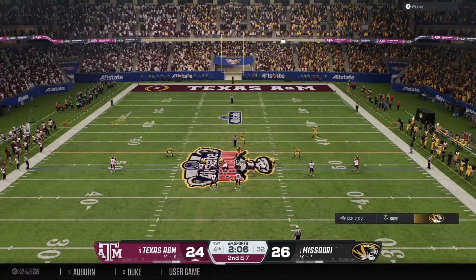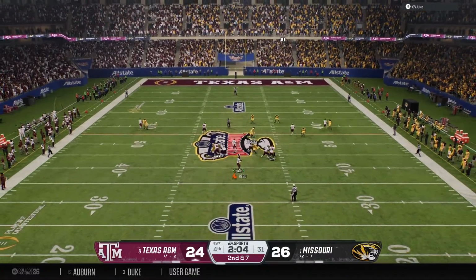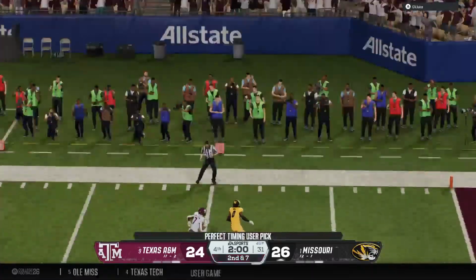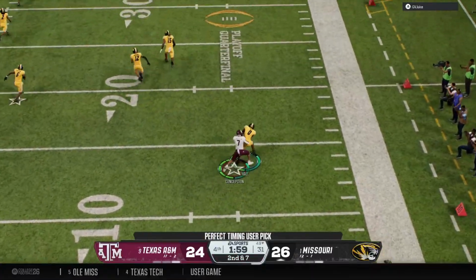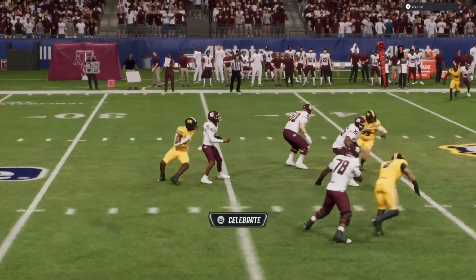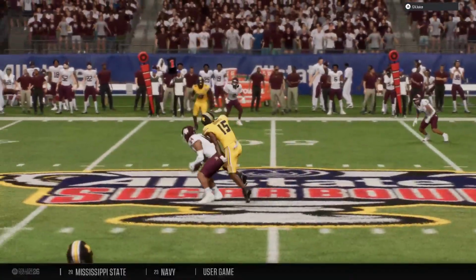That's the thing with this guy. You've got the ability to flex him out. He'll take a deep shot. Oh, that one's picked off. Not much room in that return. Tackled at the 16, but an important takeaway for this defense.